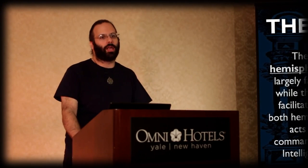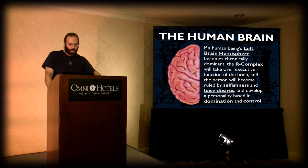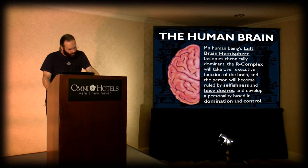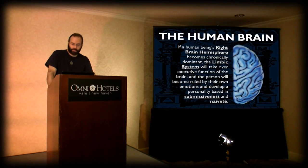And most people in our society are not in holistic intelligence. They're in one form of brain imbalance or the other. So let's look at how this manifests. If a human brain's left brain hemisphere becomes chronically dominant, the R complex will take over executive function of the brain, and the person will become ruled by selfishness and base desires. And they will develop a personality that is based in domination and control. Conversely, if a human being's right brain hemisphere becomes chronically dominant, the limbic system will take over executive function of the whole brain, and the person will become ruled by their own emotions and develop a personality that is based in submissiveness and naivete. Okay? The slave think mentality.